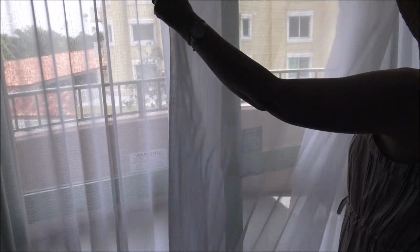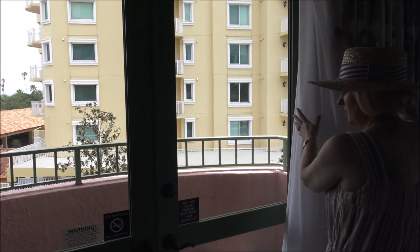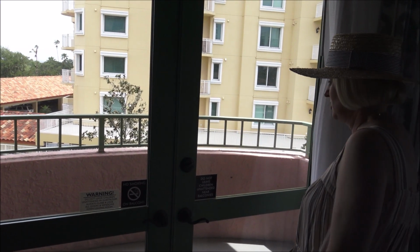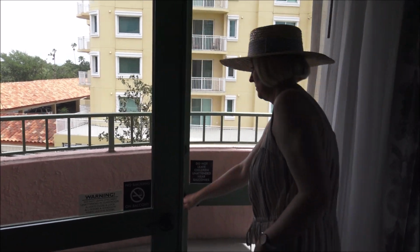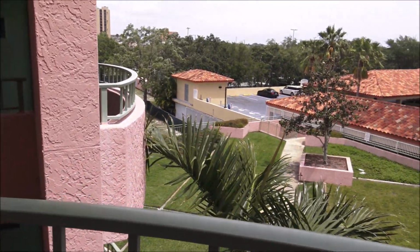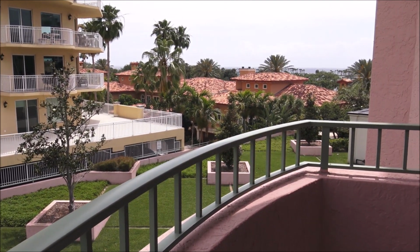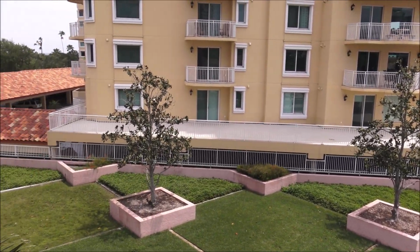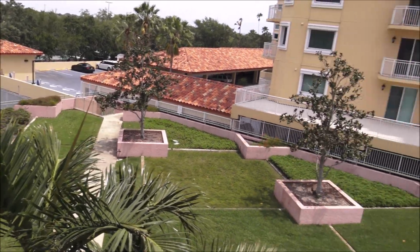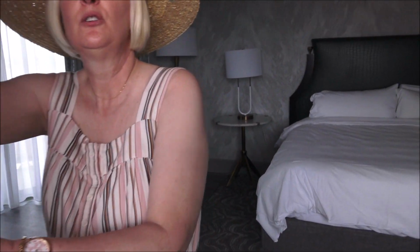Let's see. Trying to figure out the curtains. There we go. I figured it out. So here's your balcony number 1. I don't think we need to go out there. Yes, we do. Let's go. Okay, so you get a view of the courtyard. Nothing fancy. Oh, it's pretty fancy. It's very pretty. We're on the 3rd floor, so we're not so high that we get vertigo. Quite nice, actually. Quite lovely. Okay, then we'll go back in.